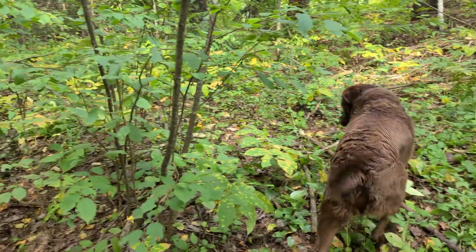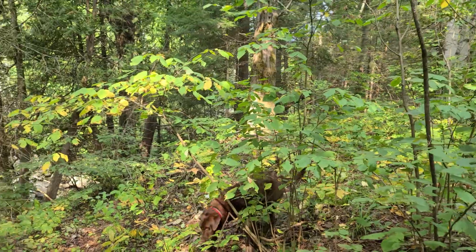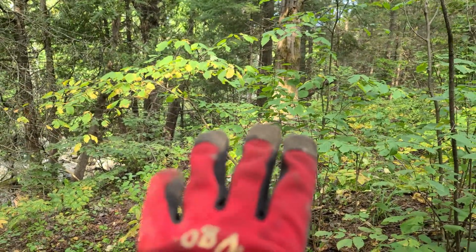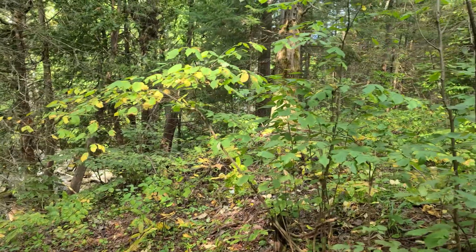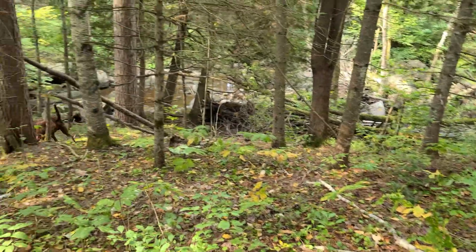I think the dog is freaked out. I just heard something, a stick snap and then like a little knocking noise right here. I don't know what it was. And the dog, he's antsy. He was whining. All right, we're moving out of here. Trust your dog.